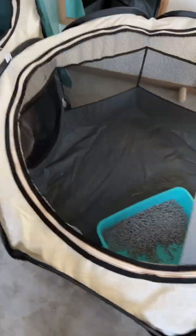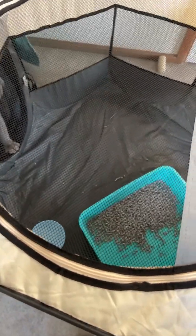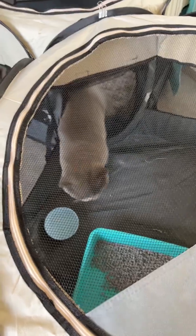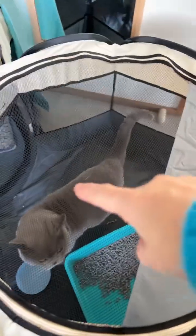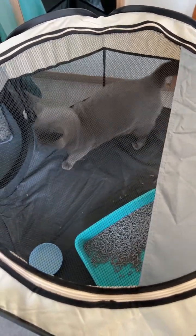I'll just zip this up because I don't want him to get out. He hasn't tried. Here's his litter tray on the other side and his water. So he does tend to tip his water because he just smooches up to the sides of the pen. There he goes. He's very happy. And his water has got just a little bit of water in there, enough for him to drink, and I just keep topping it up throughout the day and night. And then his litter tray's in this side as well. It's got a sealed bottom so that if he tips over his water or his litter, it's all sealed up and doesn't make any mess.